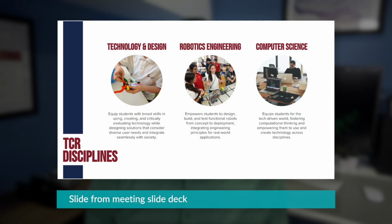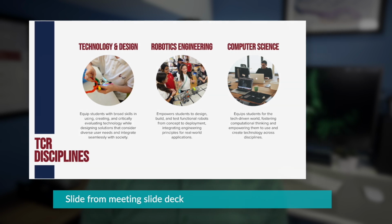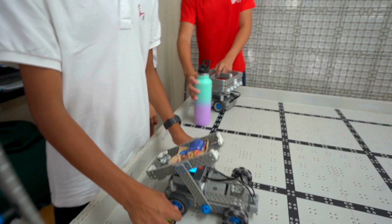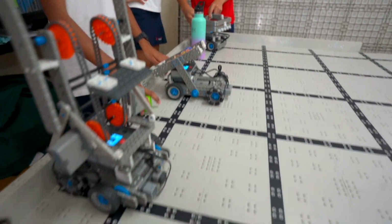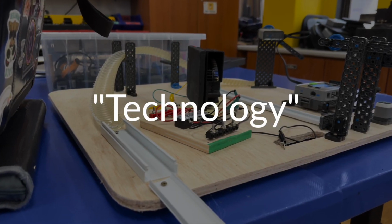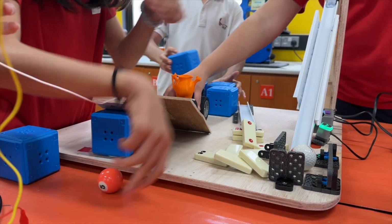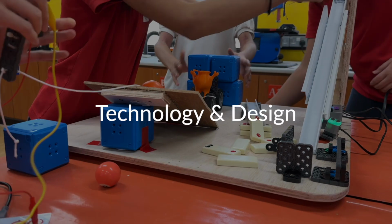It was simple to see how each was related within our STEM program, like how the robotics experiences utilize technology and computer science within their projects. However, there was confusion on what a technology course entailed and how it differentiated itself from the robotics courses. Ultimately, through the process of defining technology, the discipline is now called Technology and Design.